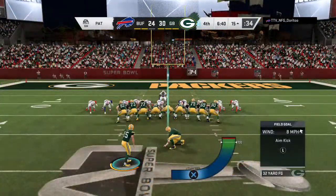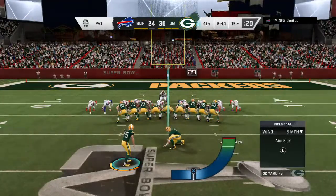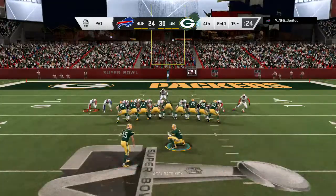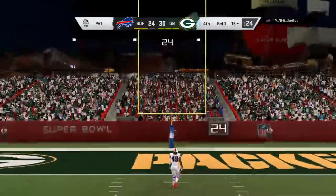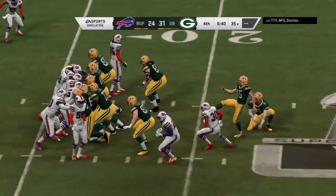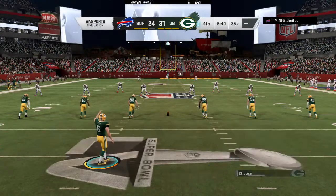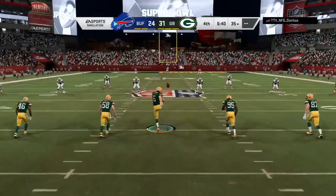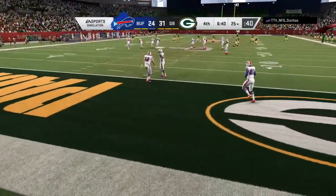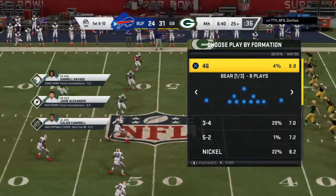Pinheiro now to add the extra point. And they will take a 7-point lead now. Set now to kick this one away, and off it goes. At their own 25-yard line.